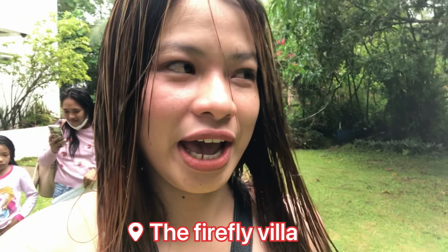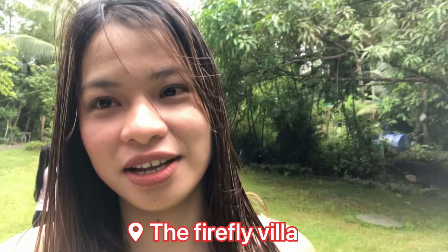The name of the resort is the Firefly Villa. So we stayed one night there and it's affordable, guys, for just 3,000. The whole house is exclusive to you. Complete amenities, complete things, kitchen utensils, and etc. There's a pool, and three bedrooms, and everything. So, very cheap, very affordable.